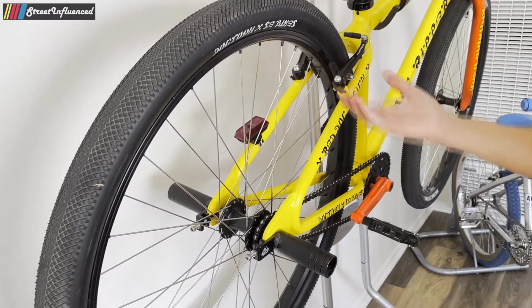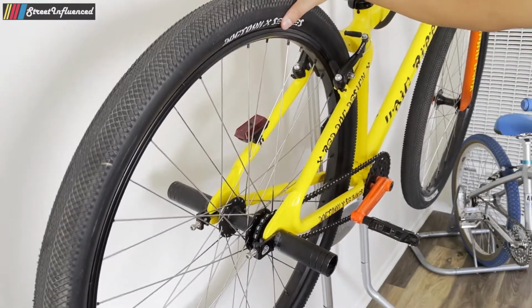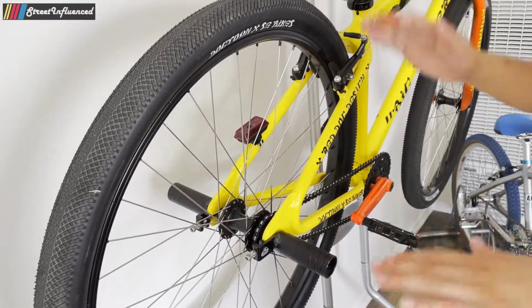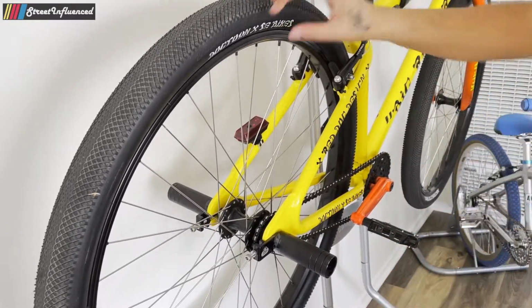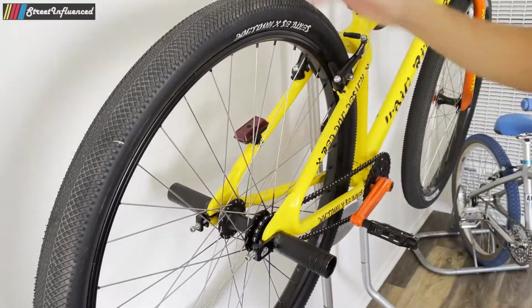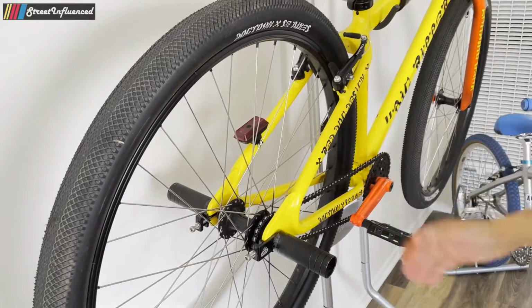I've only ridden them on the street. I'm running a low PSI on this tire, and it kind of acts like suspension. So when I hit bumps and cracks and go off curbs, I don't hit the rim. I got the PSI just right so it's a little bit of a cushion, because it is a big tire, so you can mess with it like that.